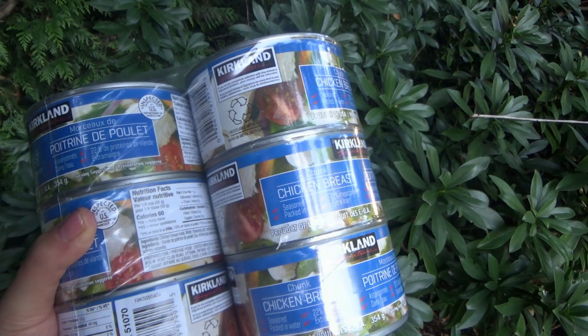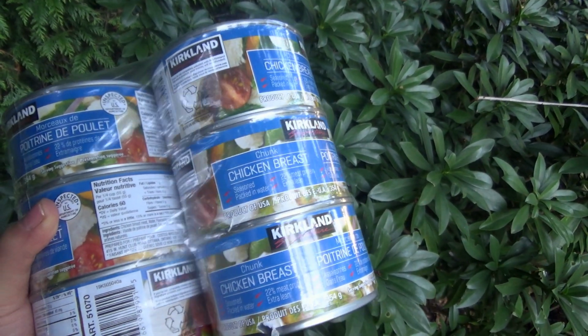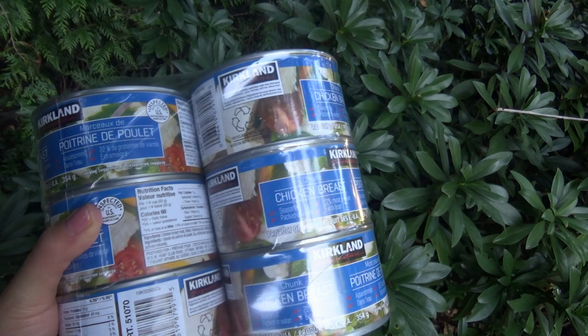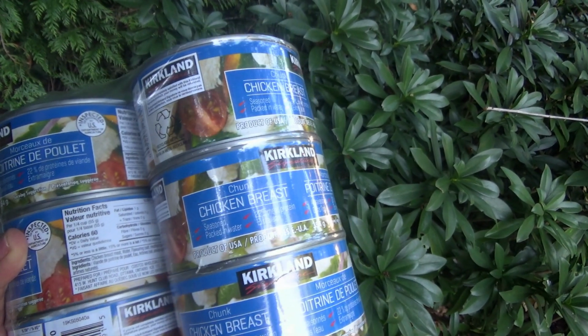I also like to have the Kirkland canned chicken in my pantry, and this stuff is really good. I hadn't tried it before until a few years ago, and it's such a great way to add quick protein to soups or casseroles, and it works really well for chicken salad too.